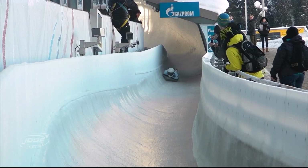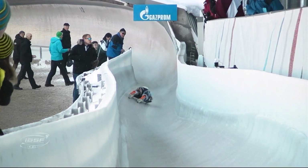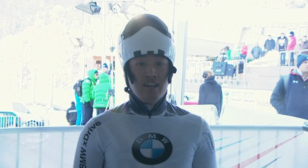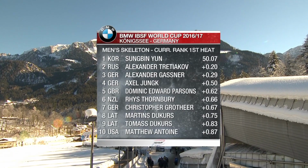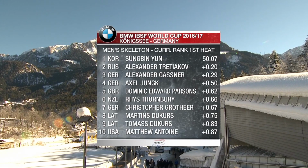Exit Kreisel. Got a bit of a hit. He got penalized. Seen a lot worse. And then watch the take on here. He's not bad. He got out of the take on of the Kelstein. Not bad. Okay. All right. Little smile from him. He's in 18th place. 20 sleds down. Sunbin Jung leads. Another 8 to come before we decide our second heat field.